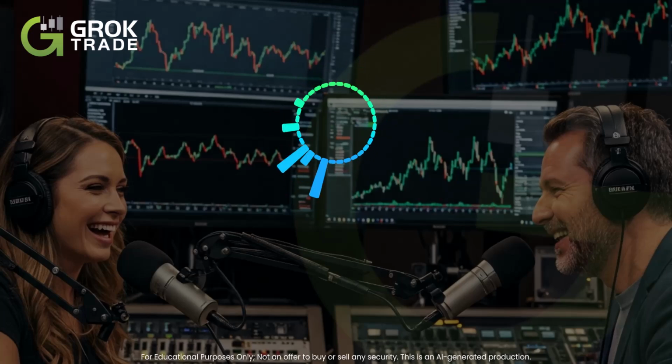Mm-hmm. So for anyone eyeing the next potential move, we still have Big Bear AI, BBAI, on the watch list. Still sitting patiently. Yep, it's building energy in a weekly chart symmetrical triangle. We're just waiting for a strong close above that upper resistance trend line to confirm its move. That's one to keep an eye on.